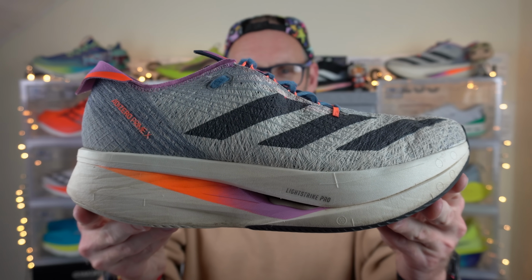Fourth shoe is another one from Adidas. You knew it was going to be in this list. If you're a long-term viewer of the channel, you know how much I love this model, the Adizero PRIMEX STRUNG. Know the stats, 50mm in the heel. It's not going to be for everybody.